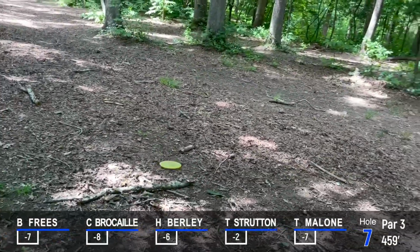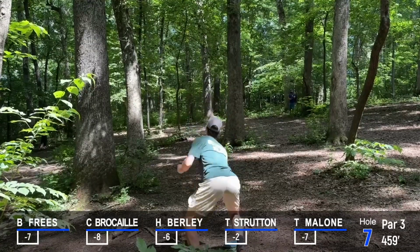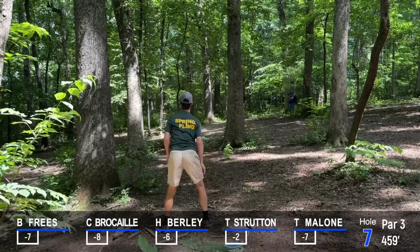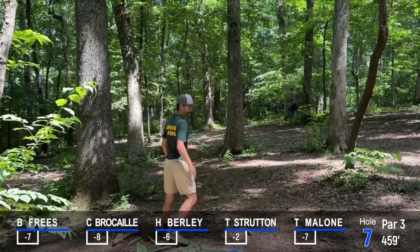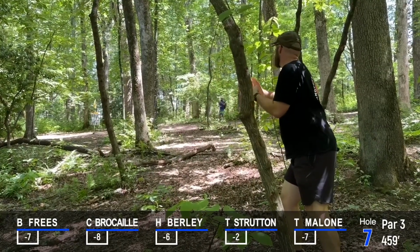Oh, catches the tree, but that's... Yeah, luckily enough of a forward kick. He's still got to putt at that. Yes. Hartford's going to try to just pitch up and down. The jump putt approach is a nice thing to have on this hole.